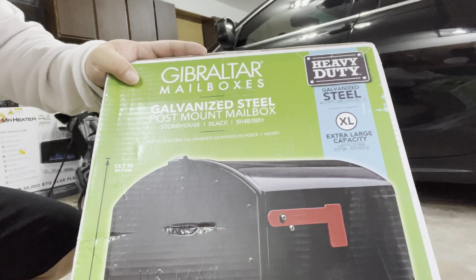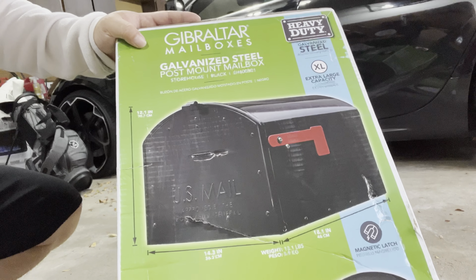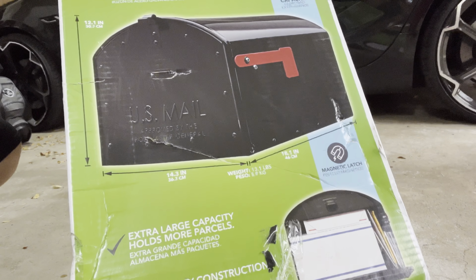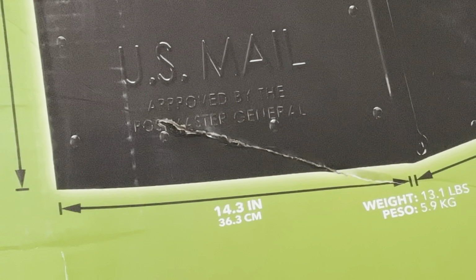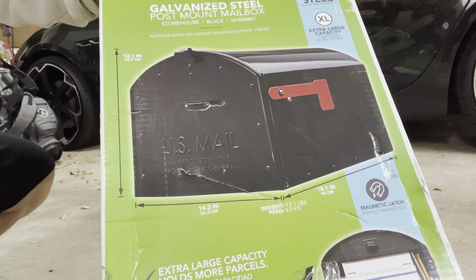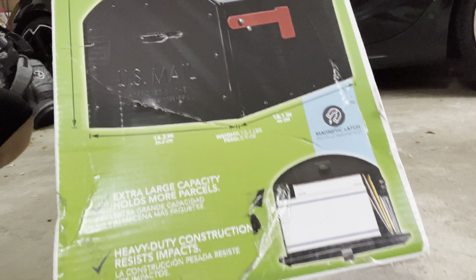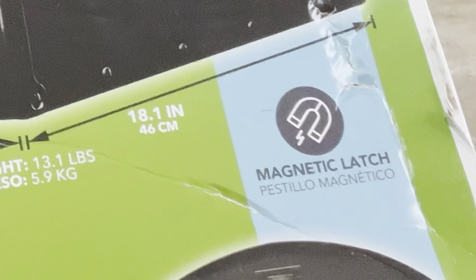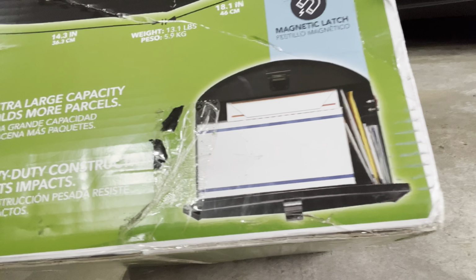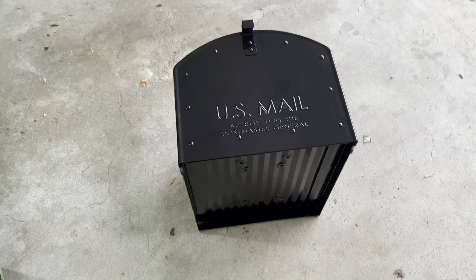It's heavy duty steel, it's galvanized, it's just a black mailbox, but it is very wide. You can see the dimensions there, 14.3 inches wide, 12.5 inches tall, although it has a little bit of a curved top here to shed rain, and then over 18 inches deep. So hopefully this thing will allow me to get packages and mail without having someone always run up to my front door. The thing comes fully assembled.